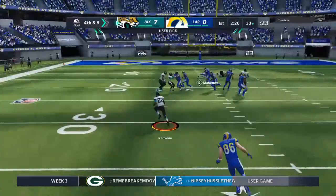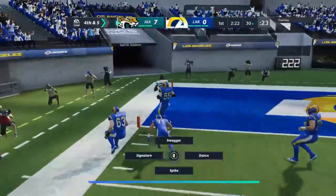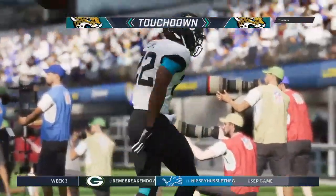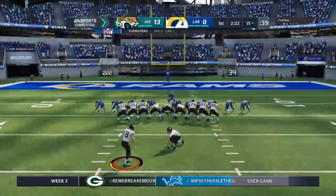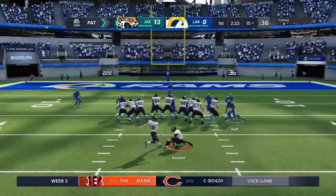Looking for Kelsey there, but it's intercepted. Picked off near the 34, and he will take this one home. It's a touchdown. And this defense looking like they have come to play, the pick six. And just like that, it's 13-0 early on.